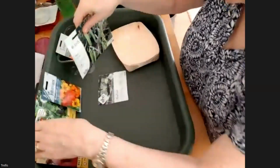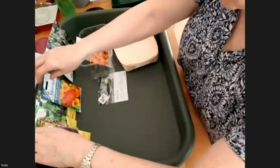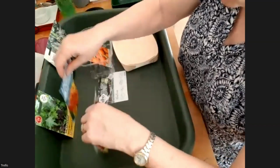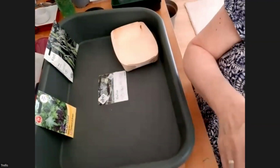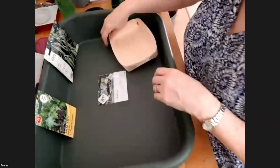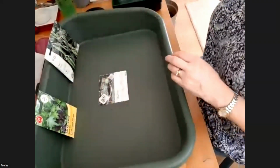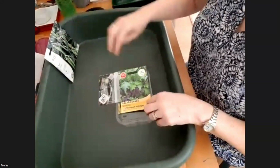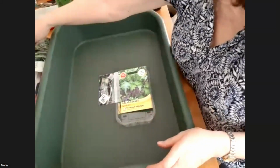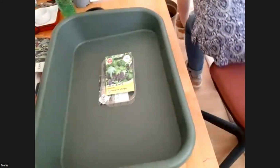So that's a large selection of veg and edible things that you can grow on your windowsill. And it doesn't take up much room, which is a great thing because you can just have them in small amounts, but they're very delicious. So, what do we need to do? I'm going to sow these salad leaves first of all, and just organise myself so I can get the compost.